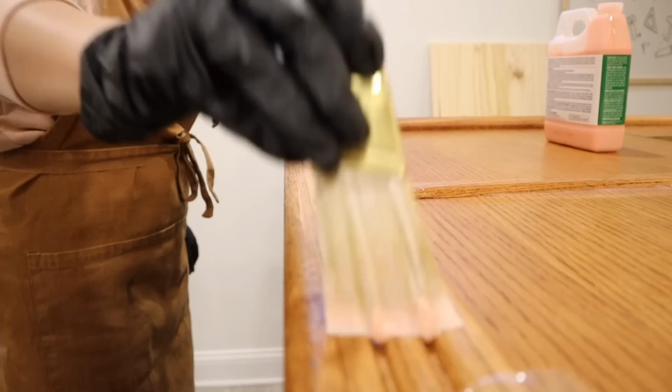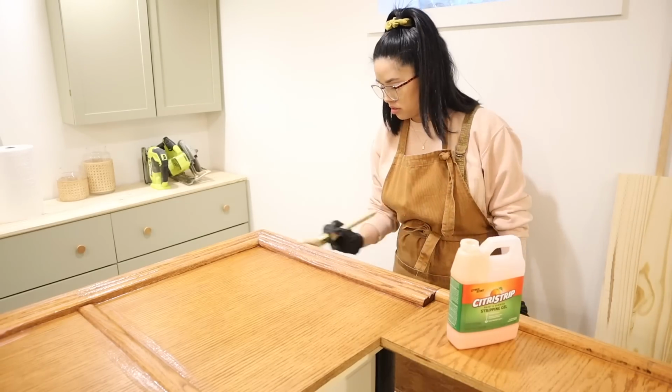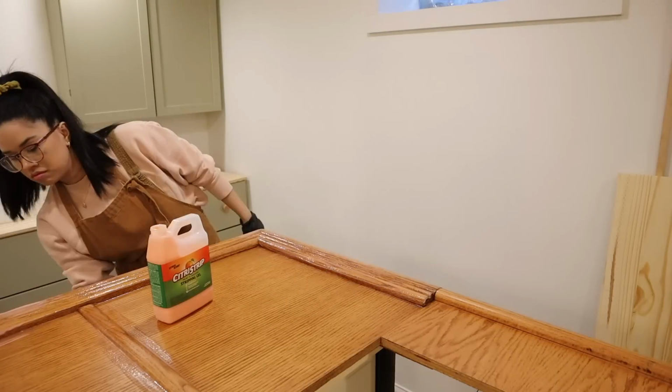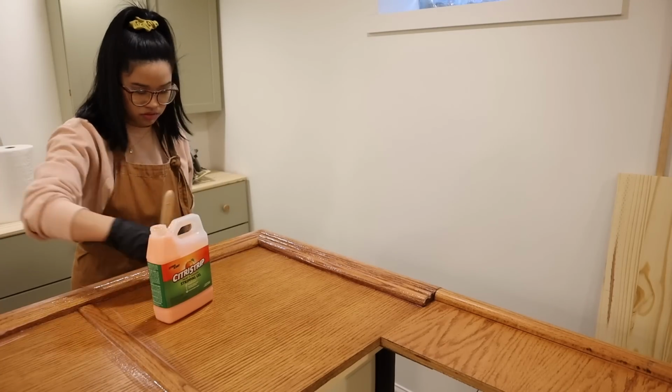So definitely be cautious when using this. And after everything is covered, you can leave it on for 30 minutes to 24 hours. And depending on the project, you might have to do multiple rounds of this process, which you guys are about to see me do after I run into some issues.